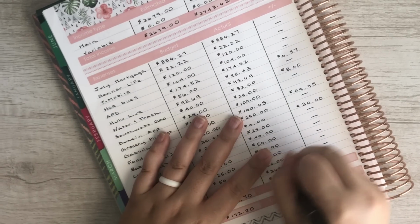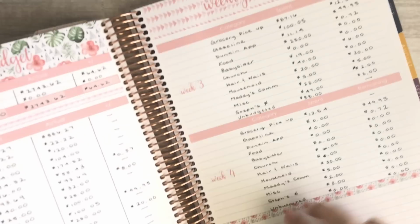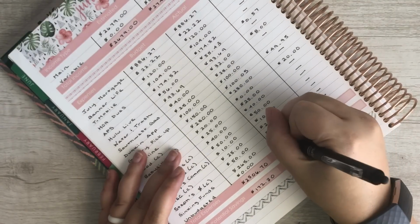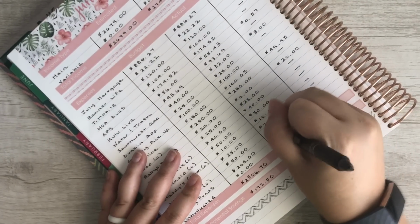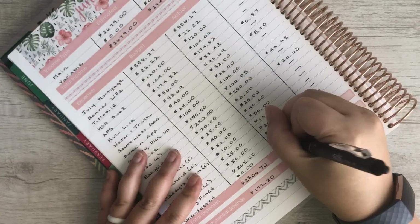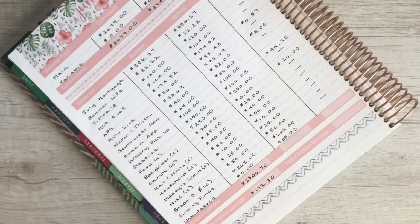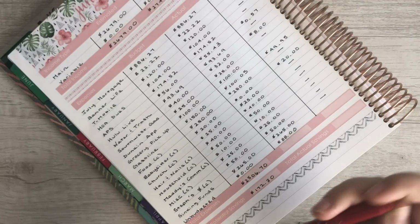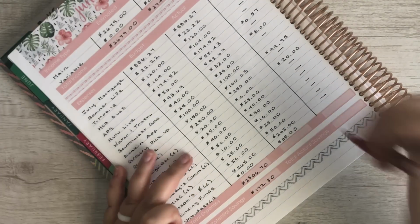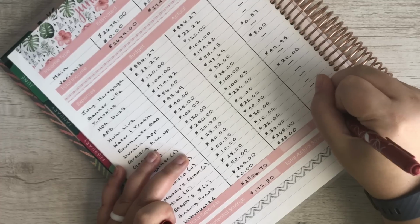Oh, and we did have an unbudgeted item, I think last week, right? Let's check. Yeah, $88. So our unbudgeted was actually $88. That will go in red, which I don't have, so I'll just use this dual tip marker for now because I don't have my red G2. So it was $88.